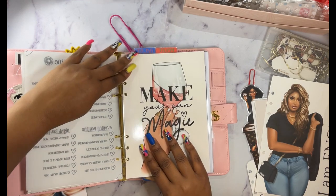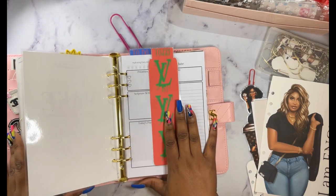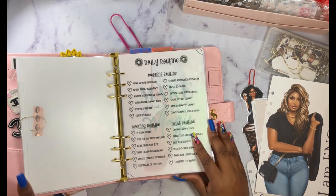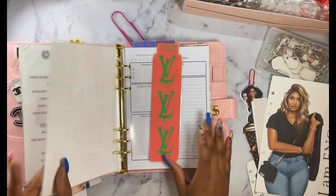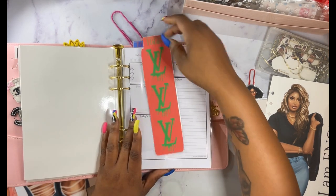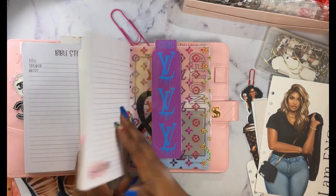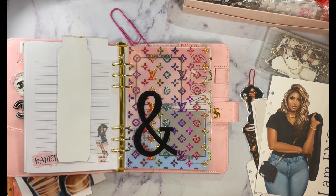Let's put this, make your own magic. But that's a wine glass, and then I have my scripture writing. Is that weird? Okay. I'm gonna leave it for right now. Okay, and then my to-do list, that stays the same, but I feel like I'm missing a thing that goes here. And then my goals section. Let me see if I have some. Hope I do.